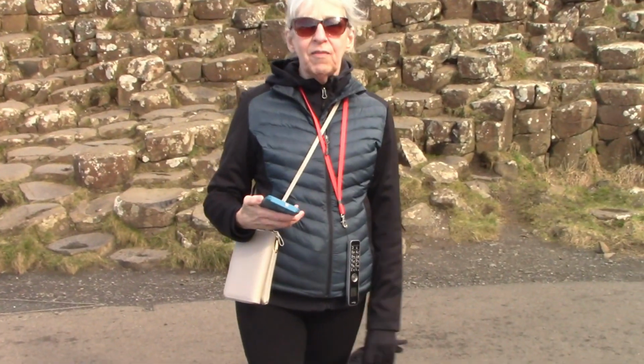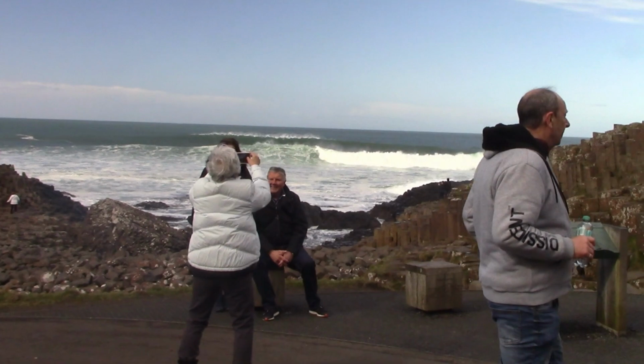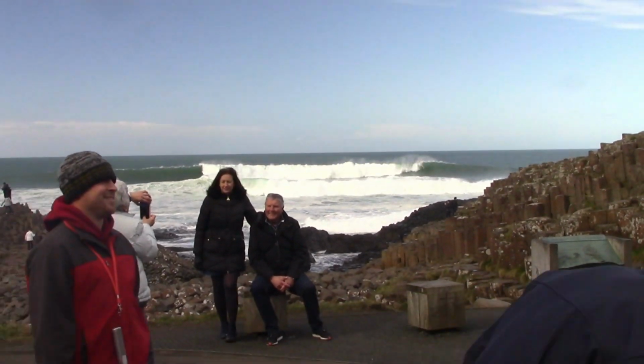I can imagine having a house set right here and overlooking the sea or the ocean. It's beautiful. Look at that. Look at those waves coming. I'd probably have learned how to surf too if I lived here.